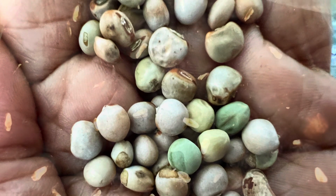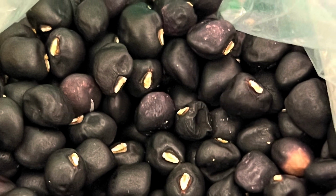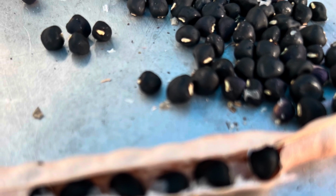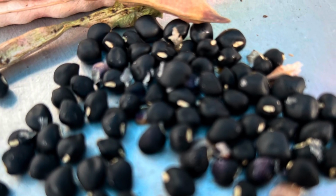These are gungo peas. They take 6 months to bear. Put them in January to bear in June. These are dark black cowpeas. They're very dark cowpeas. They're from Puerto Rico. I planted them some years ago, and I've been growing them. Now I have a lot of seeds.